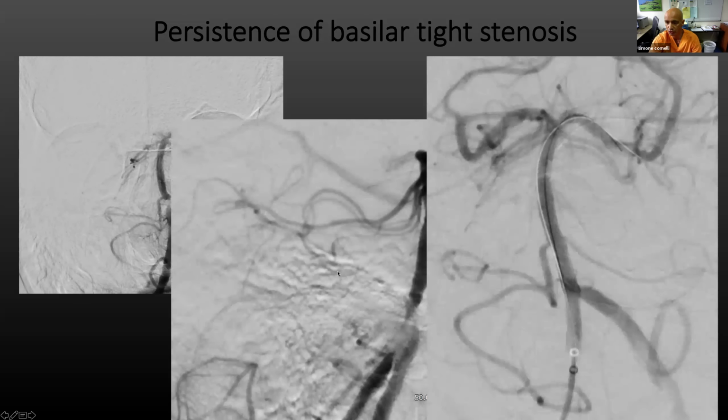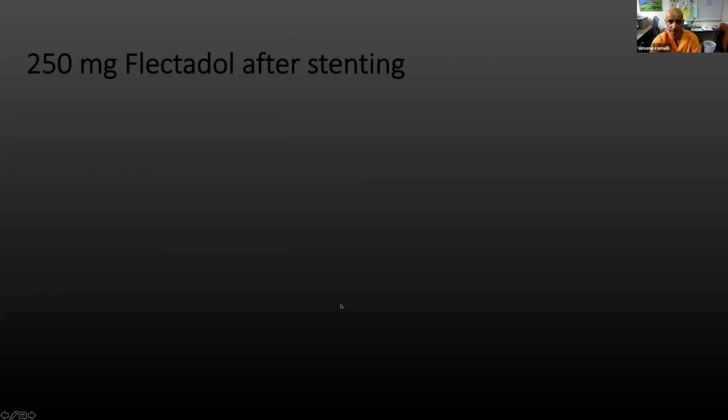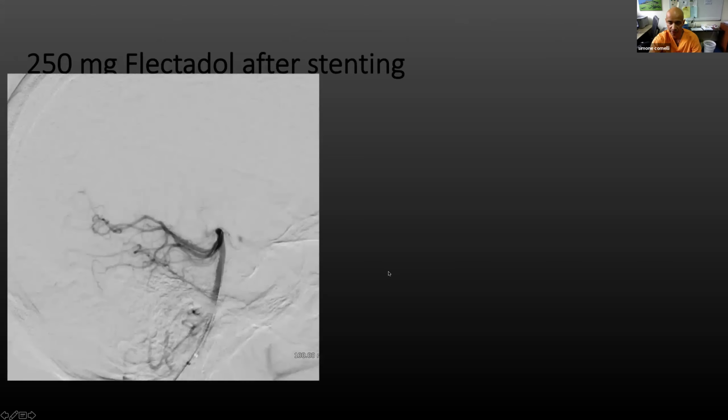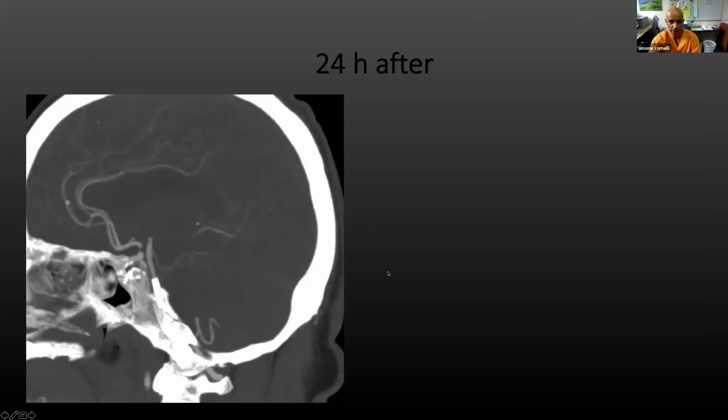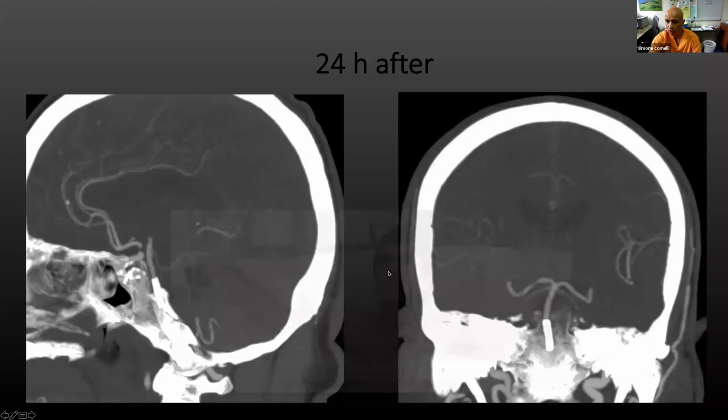So we decided to use a cardiological stent, Onyx Resolute 3 by 15 millimeters, to reopen the vessel, and we used just high-dose antiplatelet therapy. This is the result. At 24 hours, the stent is fully open and the system is very good.